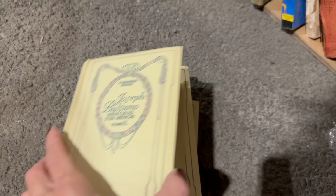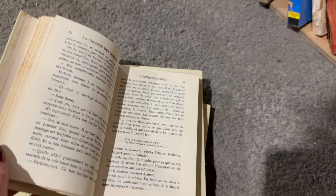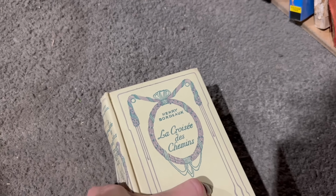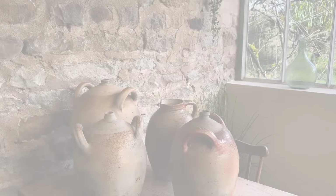I think these beautiful old books with these beautiful colors and covers that look all the same, I always think they look really nice as decor in your interior, but I did not take these. Let's go home and I will show you what we got in these two stores.